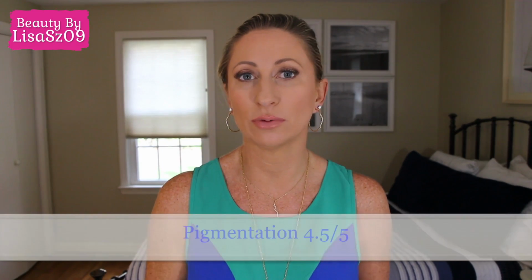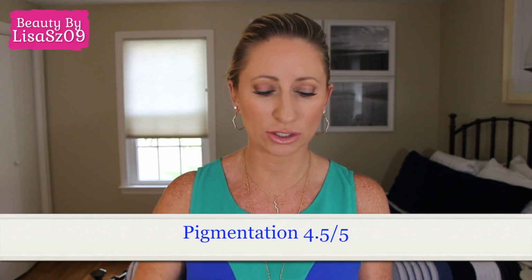Pigmentation on this, as I showed you, is actually quite nice. It is a good, solid 4.5 out of 5. There are one or two colors here that are just okay. That gray one is one of them. It doesn't pull much color for me. So I'd say a 4.5 out of 5.